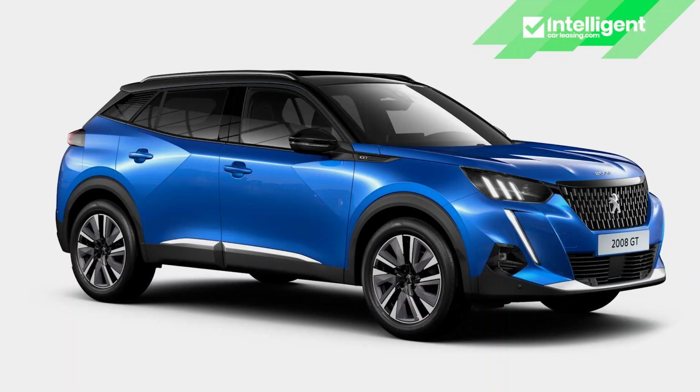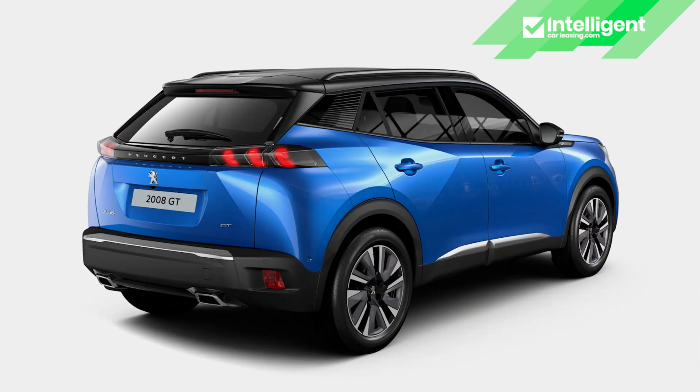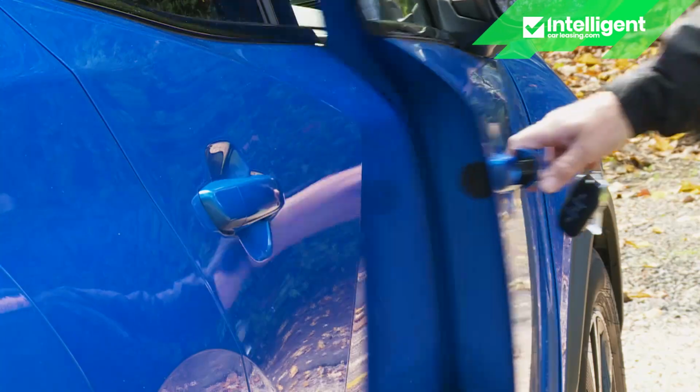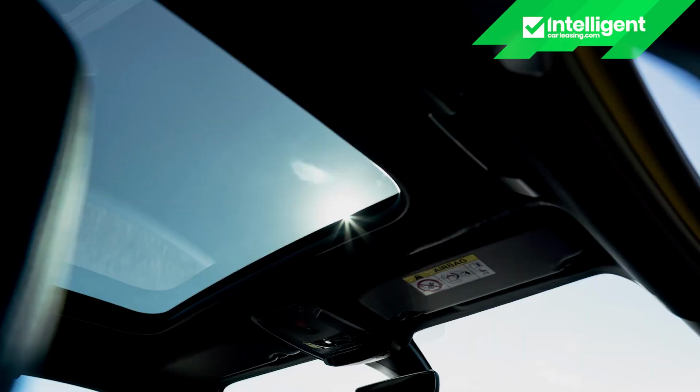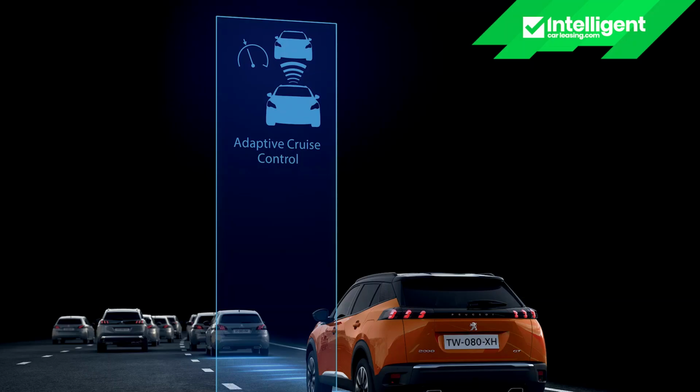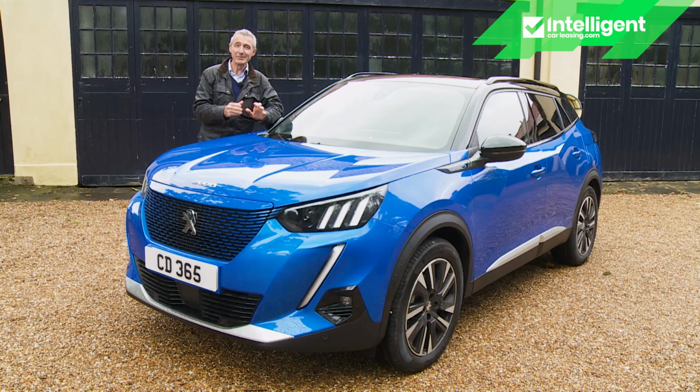That only leaves the top GT spec, identifiable by its Evisa style of 18-inch alloy wheel rim, and on the petrol variants by double chrome exhaust pipes. Inside, GT spec gets you plus part Alcantara upholstery, keyless entry and a panoramic glass roof. There's also an extra level of automated driving assistance at this level, and adaptive cruise control with a stop and go function, plus a few extra camera safety features we'll cover off in a moment.